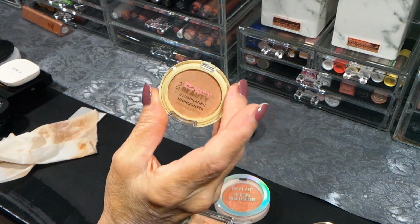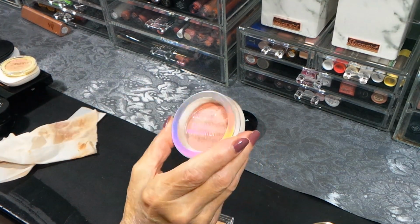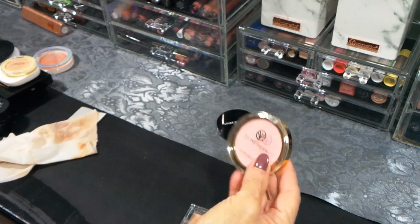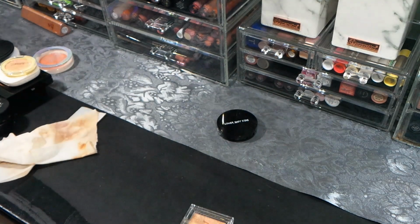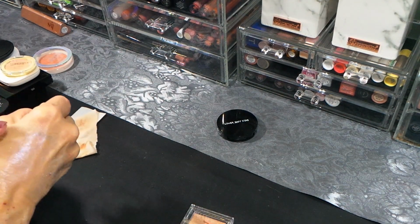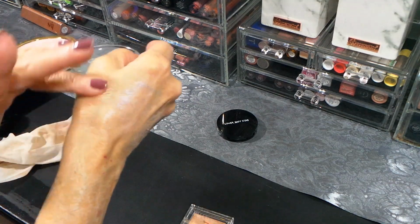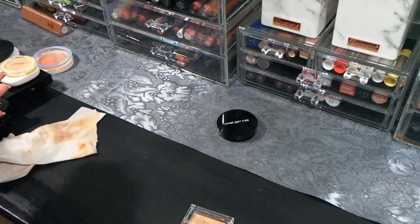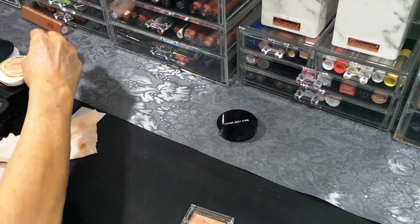I kept this one similar. Just did this one, the 3D highlighter. I'm not going to swatch that again. I just did this pink highlighter. I'll swatch this one again. Sometimes pink is nice. And that is here. You can see it. And it's not overly pink, which I like.